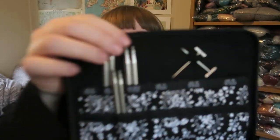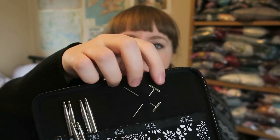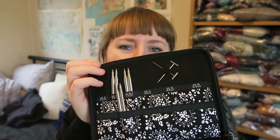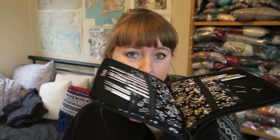So this is my other Chiaogoo case that actually hosts my Chiaogoos, which I have a lot fewer of, partially because I use these a whole lot more and because I have been collecting them for a shorter amount of time. So I don't have all the thicker needles. Also, I can recommend putting your safety T-pins in here because it's just fabric. You can just poke them in here and they're easy access when you need to secure your needles to the cables. Because side note, the Chiaogoos come loose a lot easier than the other needles in my experience. So it's quite good to have these.